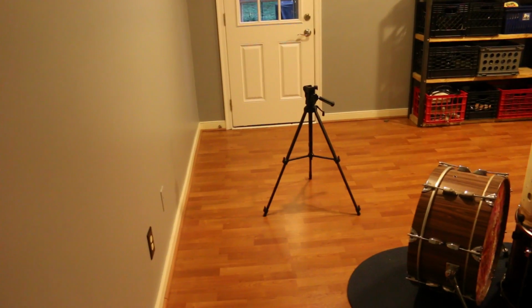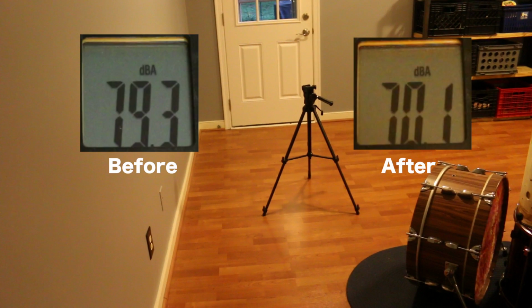So my honest opinion of these blankets is I like them. So first, the test I did right outside of the studio in this other room right here. Going off the highest reading of the meter, the blankets reduced the sound by about 10 decibels. And like I said during the test, this door does not have any blankets on it, and it's just a cheap hollow core door. So when it comes to any sort of sound insulation, this is probably the worst thing to have.